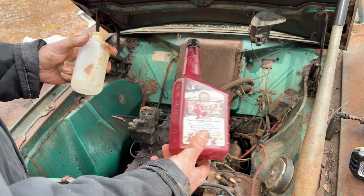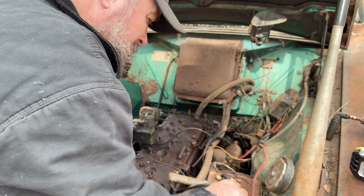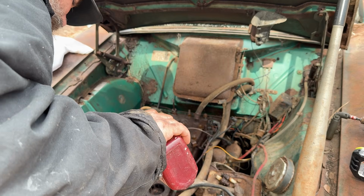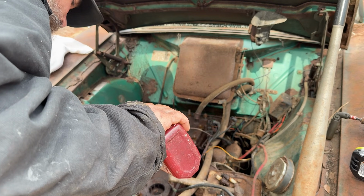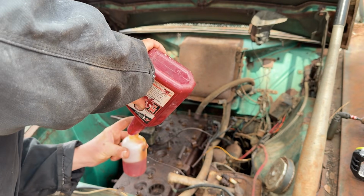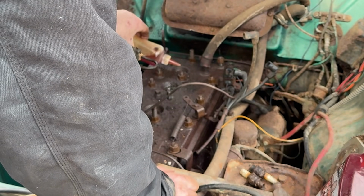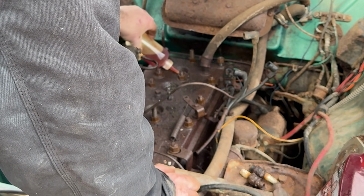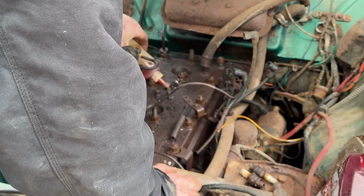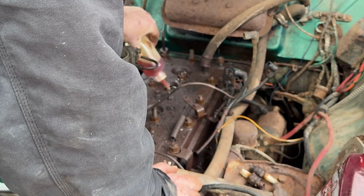I'm going to put a little mystery oil down in the top of each of the cylinders and see. All right, let's put a little mystery oil in each of these. Put a lot of mystery oil in each of them. Maybe this will go all the way through. Maybe it won't. Who knows?